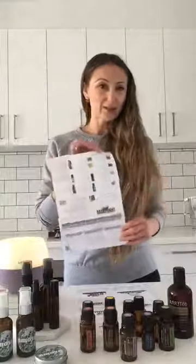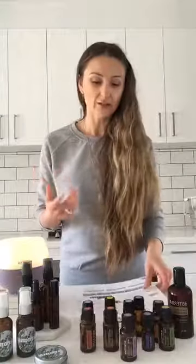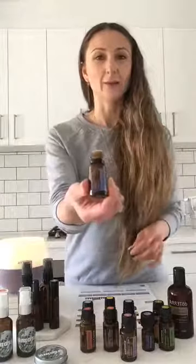The top 10 oils we've got make up our Home Essentials kit. Our Home Essentials kit retails for about $330 and it's really good value. We'll go through all the oils. The first oil in the kit is peppermint. Oh my God, I love peppermint.